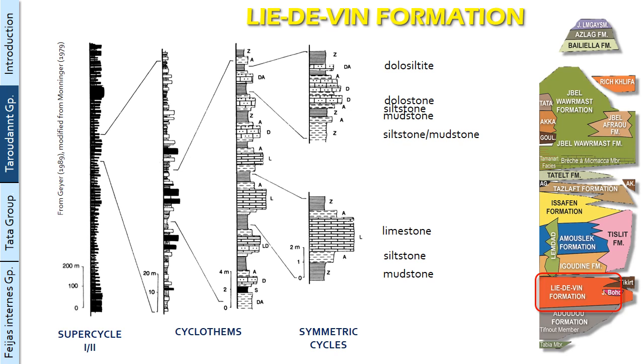Biohermal carbonates pass laterally into grainstones. Dolomitic, limy, marly and silty sediments were deposited under persistent low energy, shallow marine and relatively hypersaline conditions. The alternating lithophases reflect some combination of changes in siliciclastic input, salinity or climate, or small-scale sea level fluctuations.